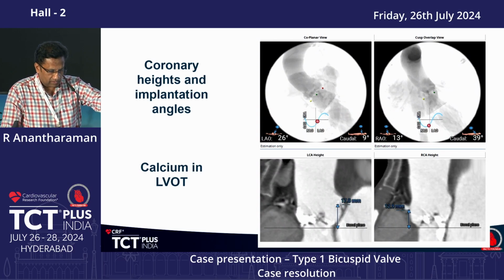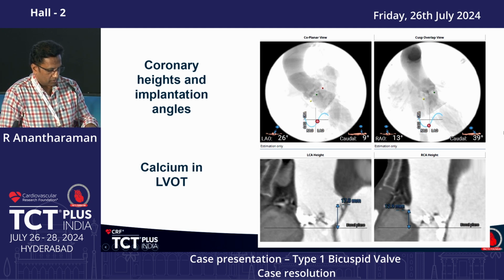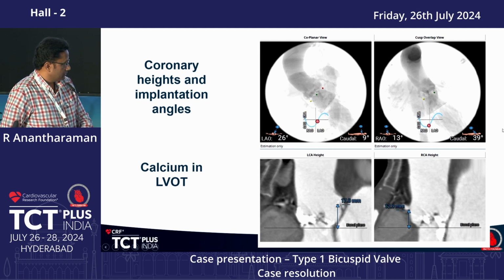So just to highlight the adverse calcium, you can see it in the right lower panel. It's more than 15, 20 millimeter extension into the LVOT with more than 10 millimeter thickness of calcium. And that is the anatomy. So I'll stop there and then we'll have some discussions before we proceed.